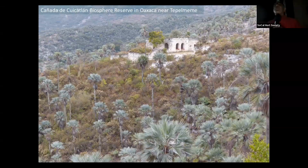All right, another reason people go to Oaxaca is for the wonderful old colonial towns and ruins and churches and buildings. And there are a few biosphere reserves. Some of them are quite large and they're very worth exploring.